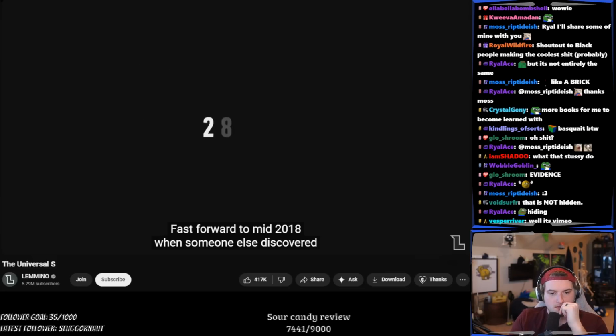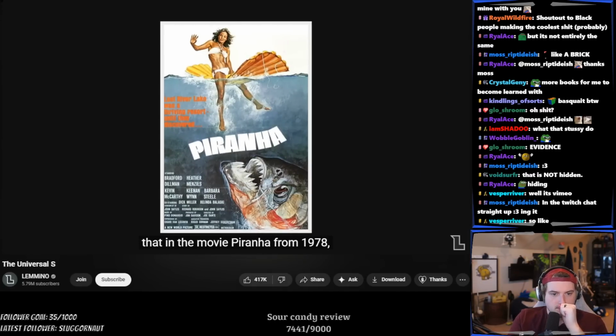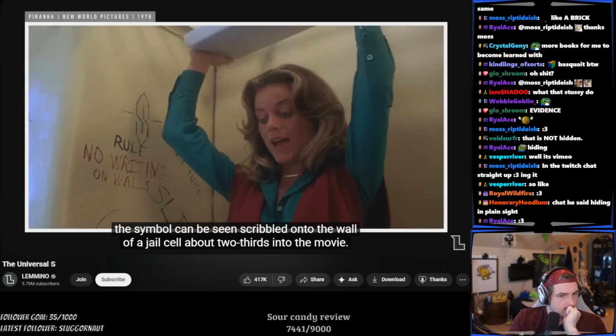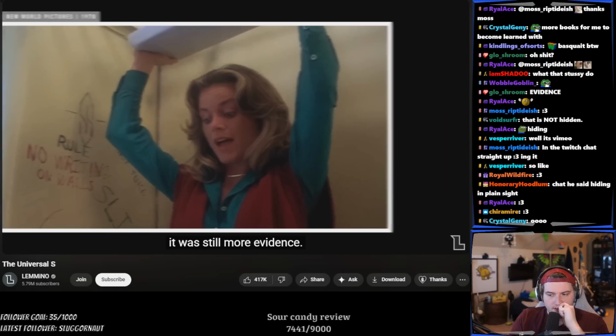Fast forward to mid-2018, when someone else discovered that in the movie Piranha from 1978, the symbol can be seen scribbled onto the wall of a jail cell about two thirds into the movie. I found out the scene was filmed in Los Angeles the same year, and while it did not predate the aforementioned photographs, it was still more evidence, on the other coast.